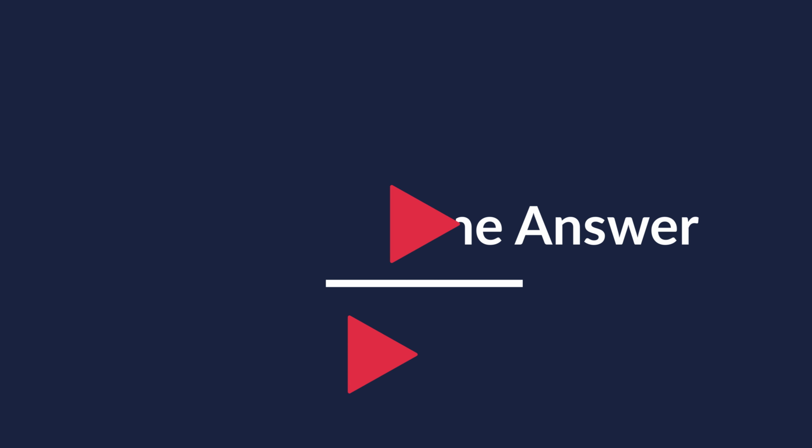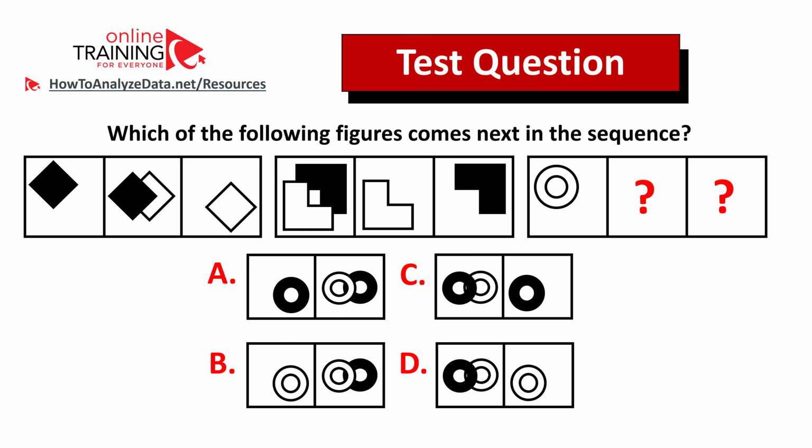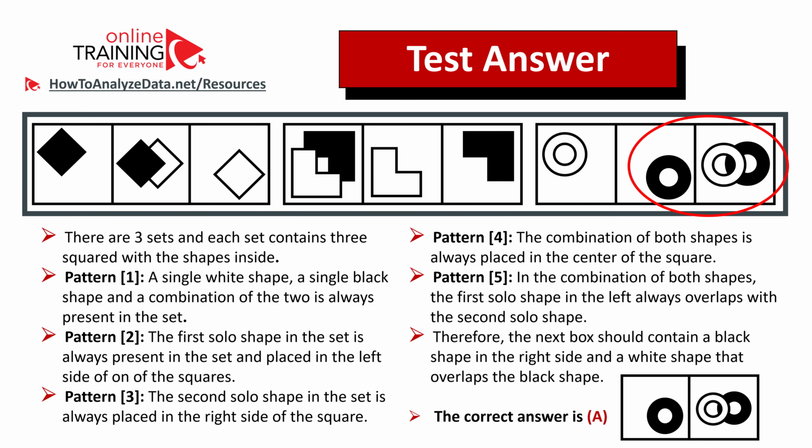Let's continue to see how we can get to the correct solution and learn how to solve these types of problems together. My recommendation to you: always look for patterns. There are multiple different patterns, in fact 5 different patterns present in this question. Let's look at each one of the patterns.